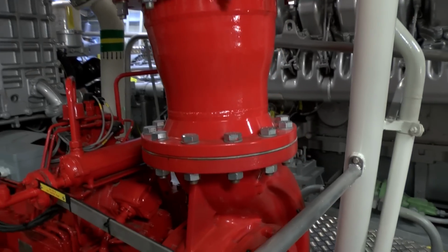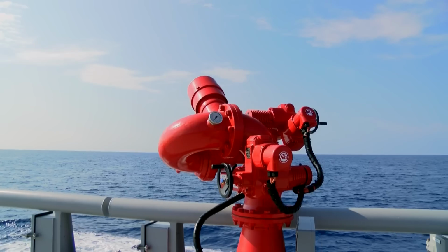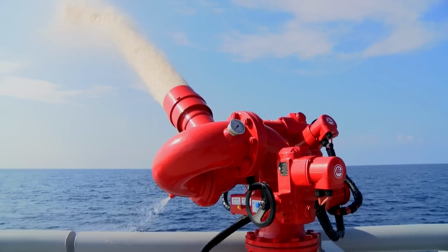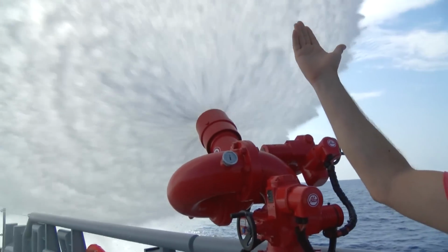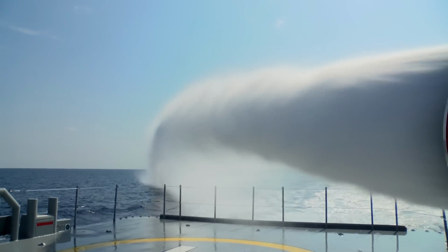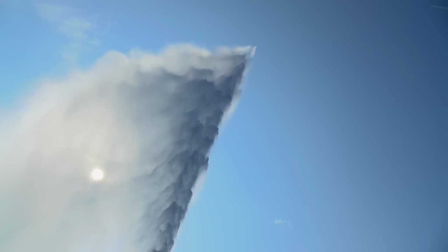Coupled to one of the engines is the external firefighting pump, which in Sea Shepherd speech is usually called the water cannon. We're about to start the water cannon and see what it can do at sea. Not even see the sun anymore, blocking the sun. Unbelievable.